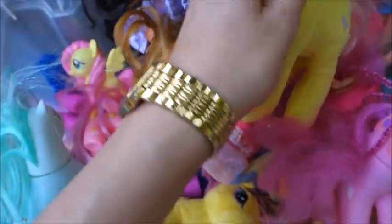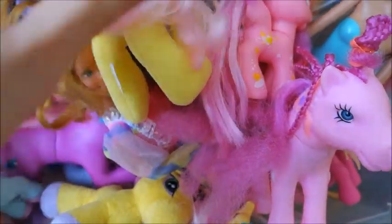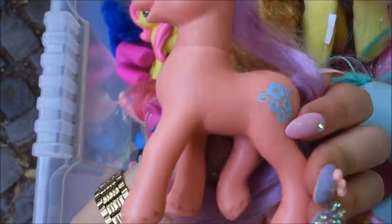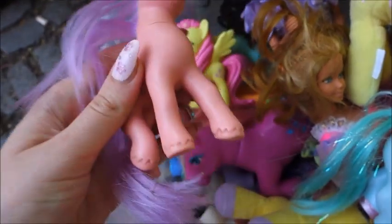I mean, this is a real Fluttershy, but I'm not doing Flush. Fake G3.5. This is a Leonard fakey, or at least it looks like. Oh! That's a Generation 2 pony. Guess how many I already have of exactly this pony? It's now my fourth pony of this one.